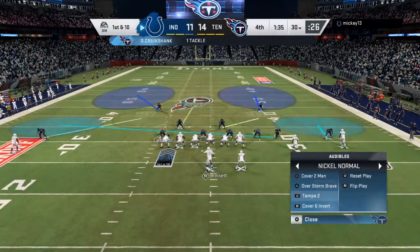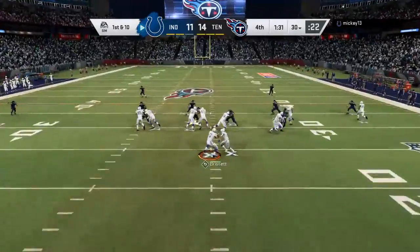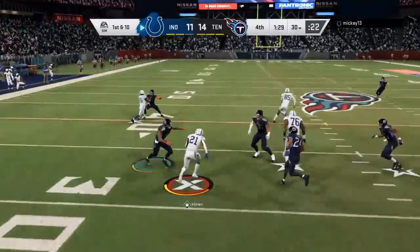That's good for an Indianapolis first down on a gain of 10. They run with Hines.